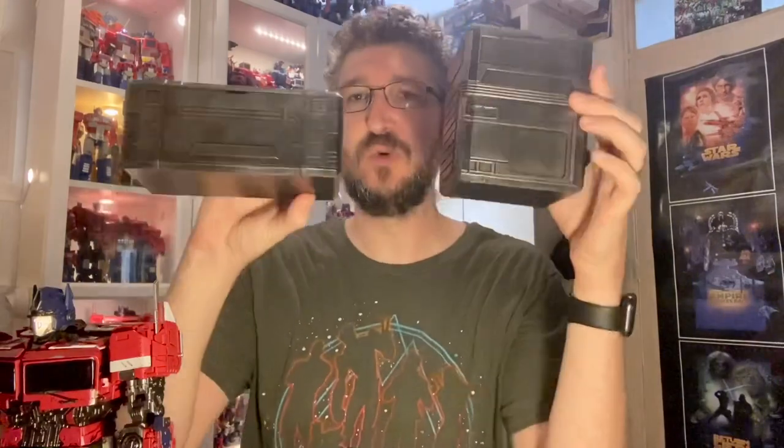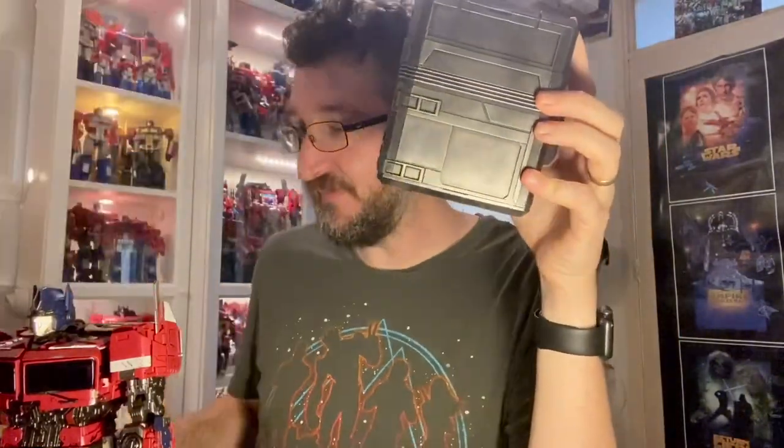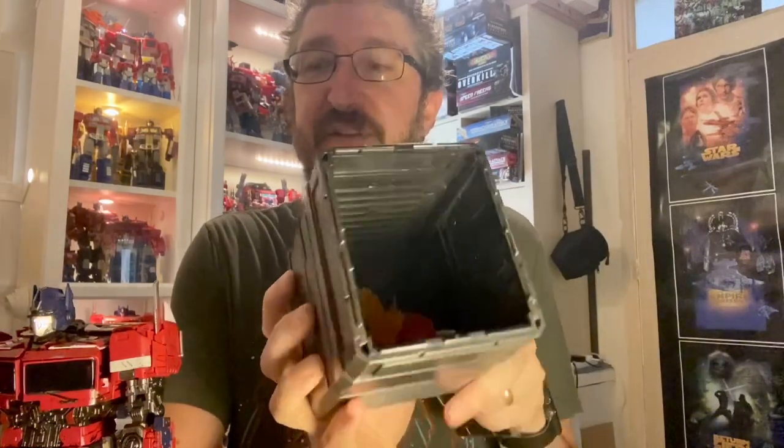Also, he comes with two giant crates. Not really sure why. They look cool. They don't fit on the stand at all, so. But you can put all of his accessories and gubbins, like I have, in there. Yes, all these spare bits and the alternate pieces.